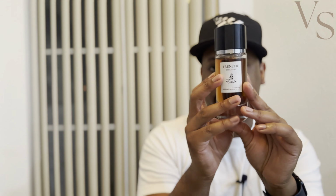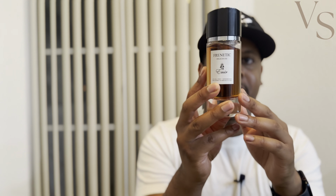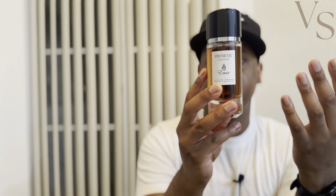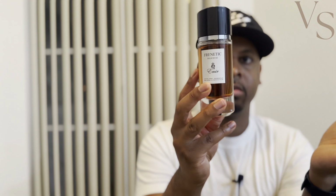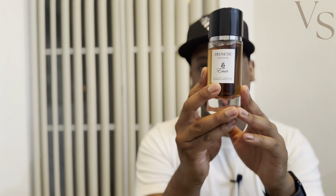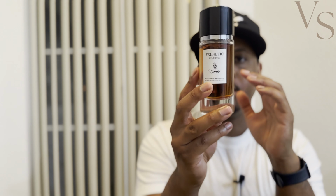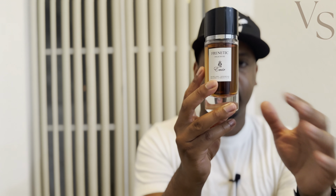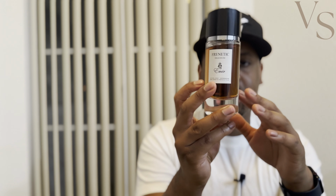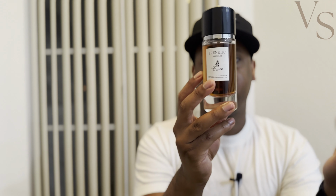I smelled this side by side with the original from Dior, and I could barely pick out any differences at all between this and Fave Delicieuse. So with Fave Delicieuse being discontinued, at least here in the United States, I would say this is going to be probably your best bet if you're a huge fan of that particular scent profile. This is, like I said, the king of all gourmands.